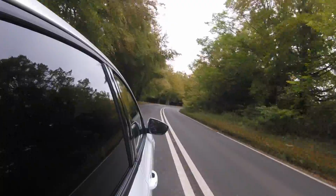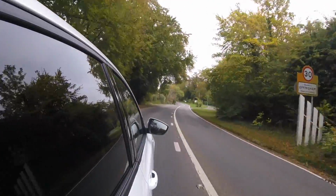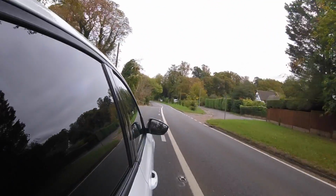It's not too bad at 30, but when we were doing 40 a few moments ago, I could hear it a bit more. Wind noise is pretty good, absolutely fine. Very minimal. What I will say is that on the motorway, when you're doing 60 or 70, you do get a bit of wind noise from the wing mirrors. They're quite, is chunky the right word?